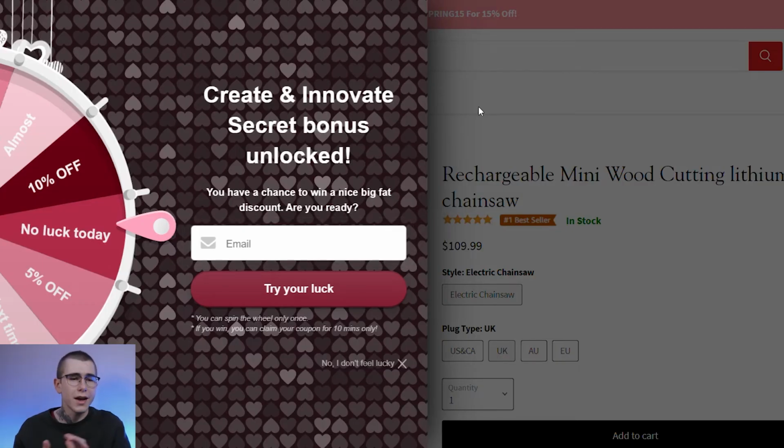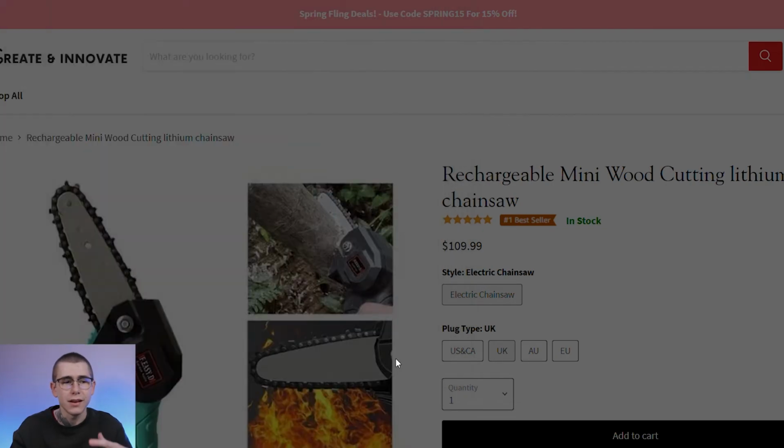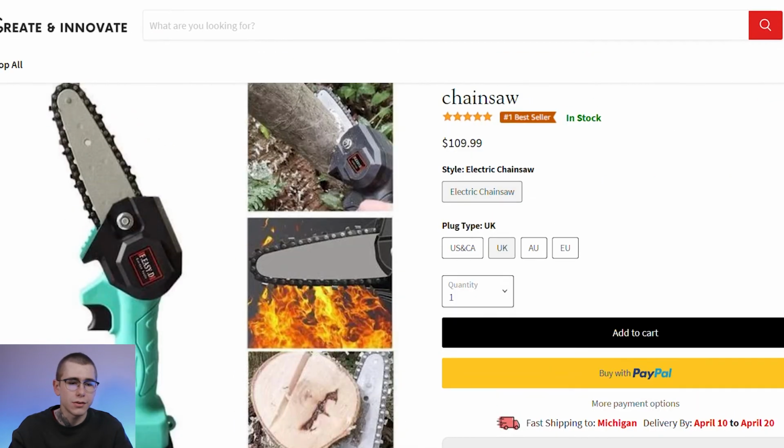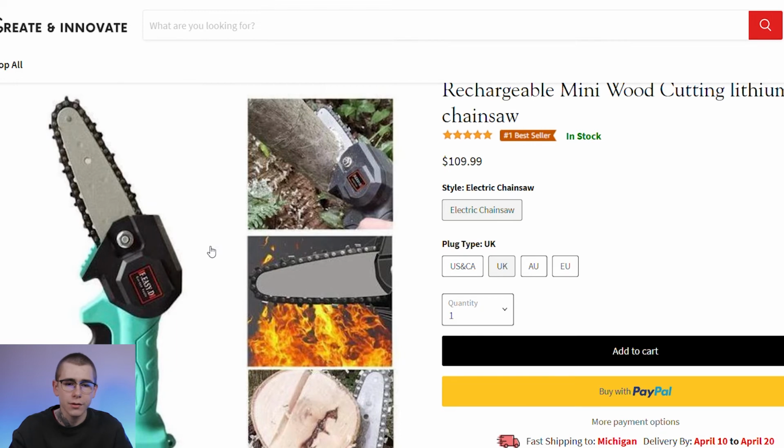Okay, so right away on this store, we get one of these spin the wheel for a discount code once you enter your email pop-ups. These have been around forever, and honestly, they seem more spammy these days than not. So this store is Create and Innovate. I like their little placeholder image right here, shows the multi-uses of this product.